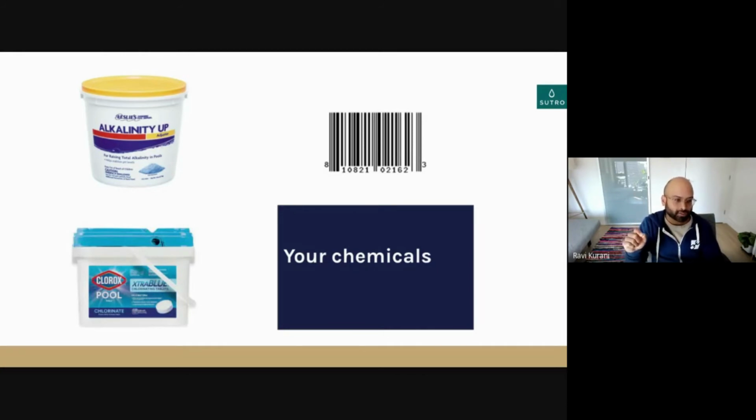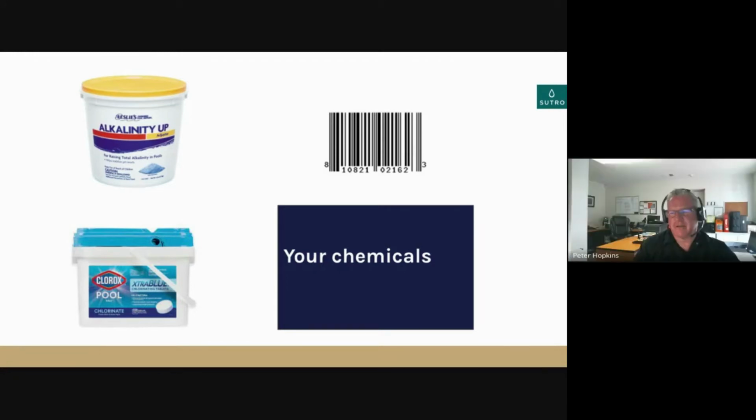So there's no guesswork from your side of knowing, oh, I don't know if I have that chemical or do I need to put some of this in. And if we don't have your chemicals, your customers can take a picture of it, scan the barcode, and send it in. Within 48 hours, we'll upload the chemical so they can use what they have. That's a pretty unique feature that we have above the other guys out there. I don't think there are any other guys out there.